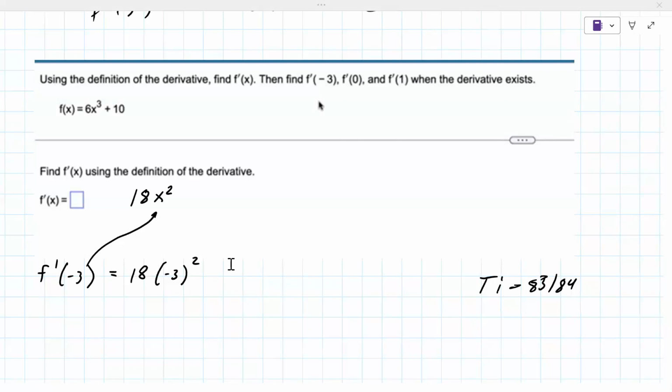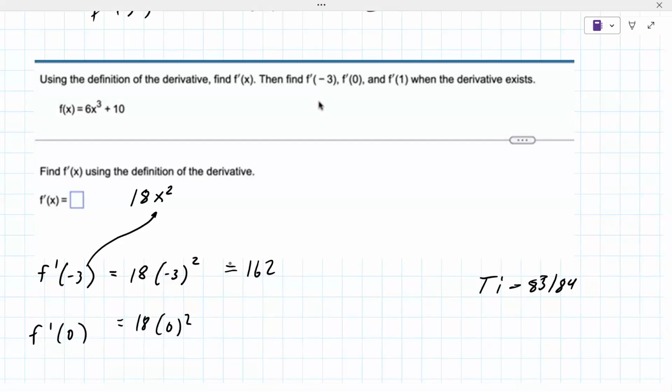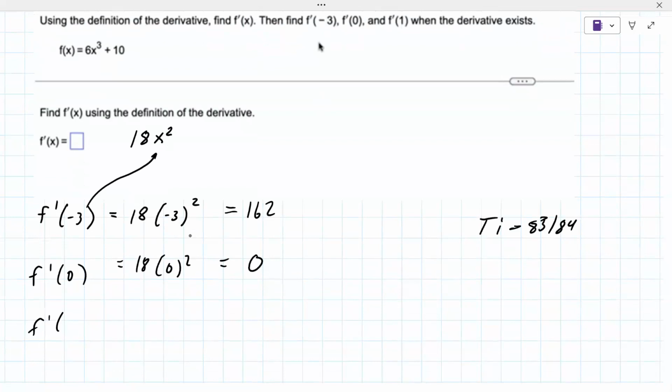All right, I got 162. Good. And then f prime of 0, same thing here, 18 times 0 squared. 0 squared is 0, anything times 0 is 0. And then you can similarly do that for f prime of 1, and you'll end up getting that result there. Okay. Those are all right.